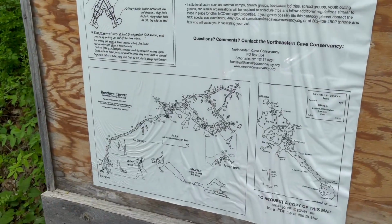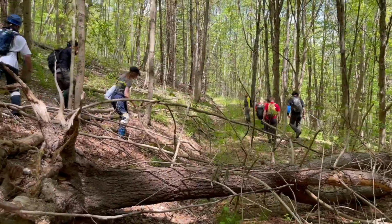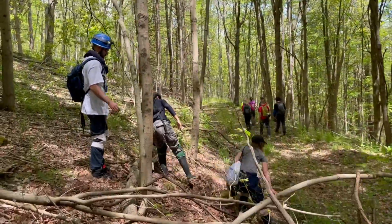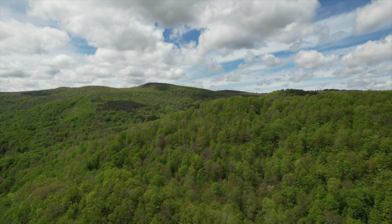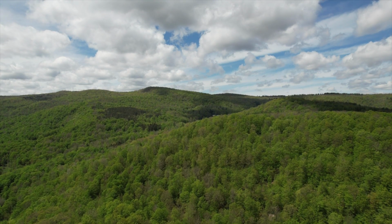All right, so we're heading up to a cave called Bentleys Cave, and we have a pretty good sized group today. And these are a lot of new cavers and some grotto members, Steve and Felicia, who will be leading the trip. And Bentleys Cave is interesting because it has a history going all the way back to the time of the Revolutionary War. It also has some history a little bit later as a gambling den.